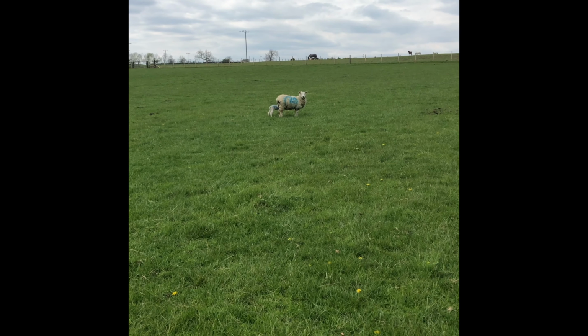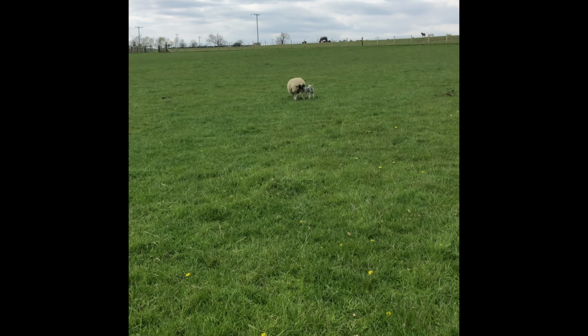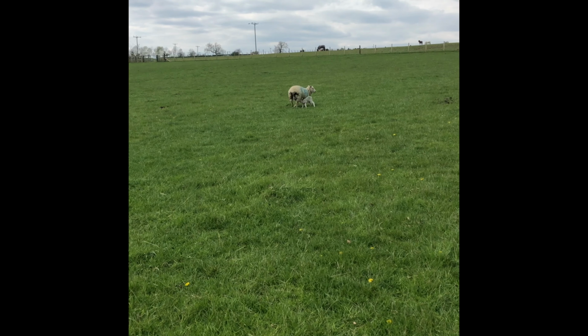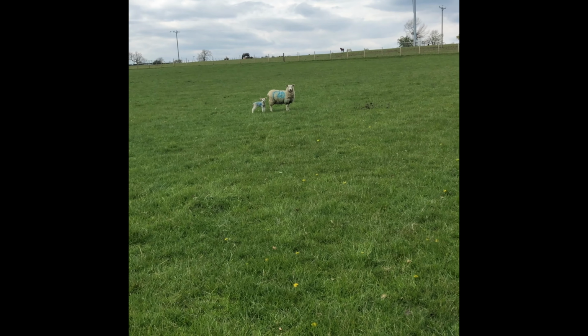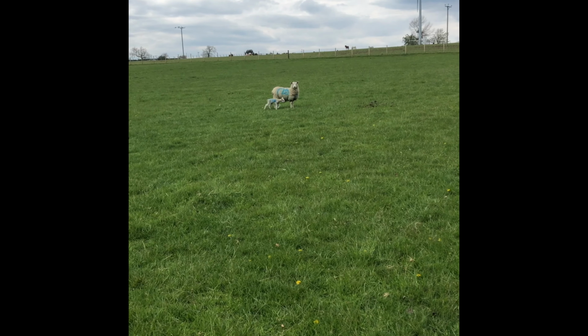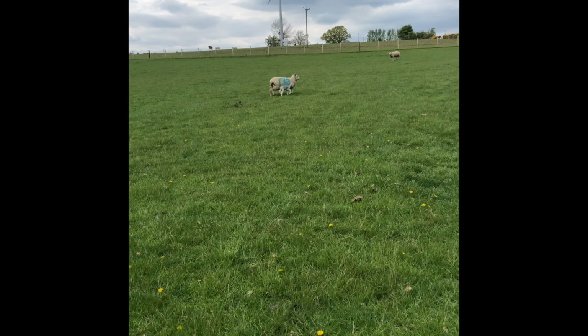Now we'll have a little drive further, and then we'll be able to see some different sheep, and hopefully one with some twins on as well. These are quite young. This lamb's about 1 week old. Most of our lambs are now much older. We only have very few left to lamb. So we'll have a little drive along, and we'll see if we can spy some of the other sheep too.